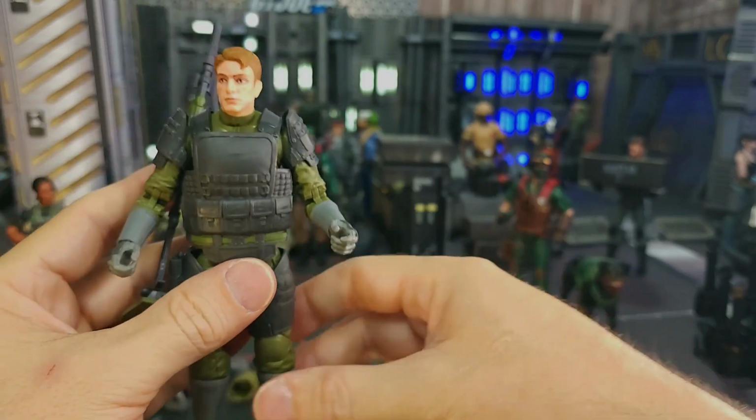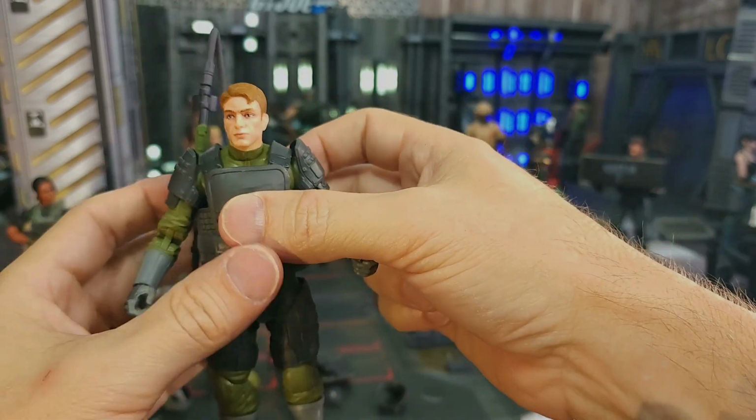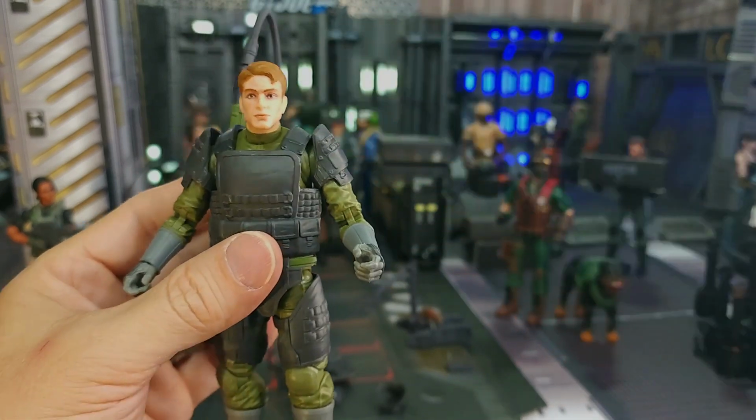Boot cut. Everything's the same on that, so we're not going to go over all of it. You've seen it already here with Tunnel Rat. But there we have it.